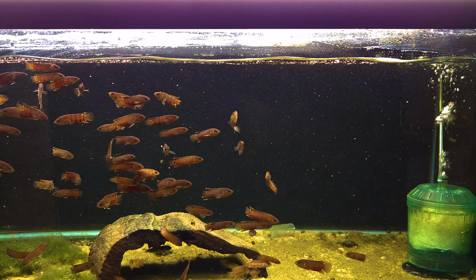If you have a big group of them, even in a bare tank, I find them outgoing and personable. But put some caves in there, put some hides in there, maybe a dense planted corner. It's pretty easy to do though. Nothing that the average aquarist can't handle.